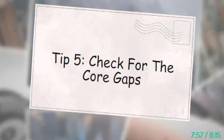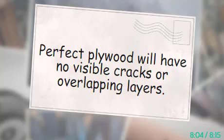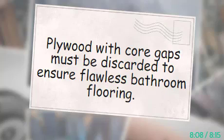Tip 5. Check for the core gaps. It is essential to examine the core gaps. Perfect plywood will have no visible cracks or overlapping layers. Plywood with core gaps must be discarded to ensure flawless bathroom flooring.